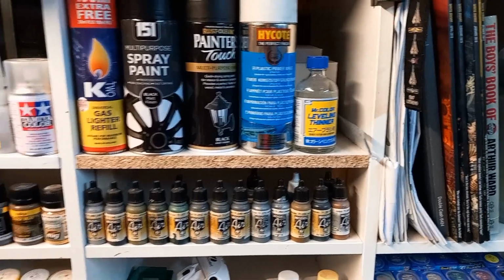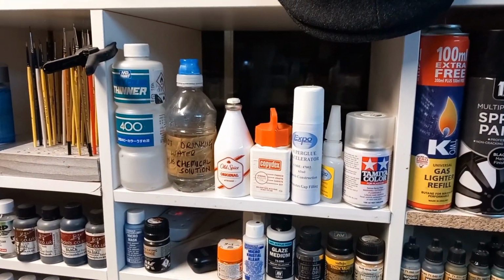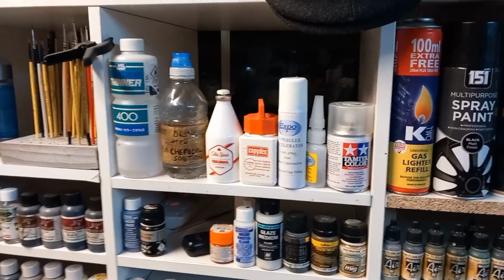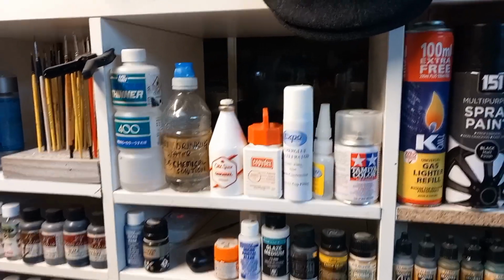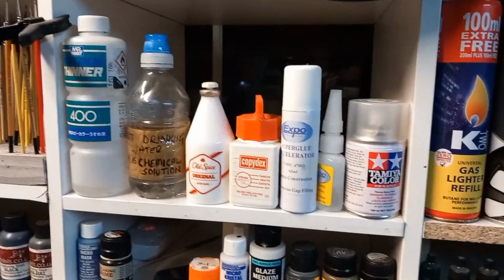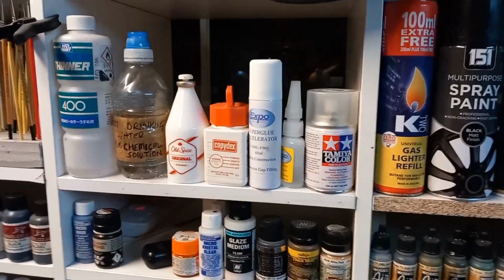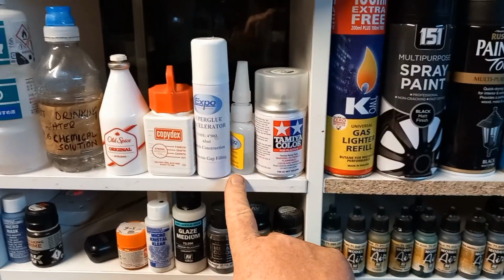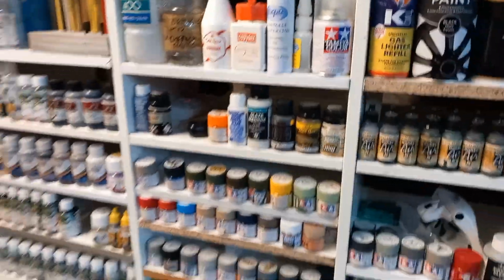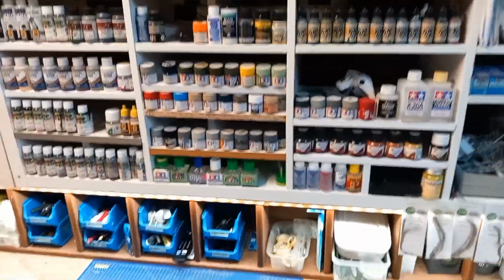Levelling thinner, obviously. Now then, on this one, again, thinner, a chemical solution, and telling kids not to drink it. Old Spice. Now, what I use Old Spice for in my modelling is to smell nice while I'm sat in here. Of course I don't use it for anything else. Decals that Ev at Red Dragon Models put me on. Now, these two here, Bosch, glue and accelerator, probably one of the best things that I've got in my arsenal at the minute because I love it.